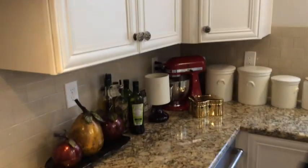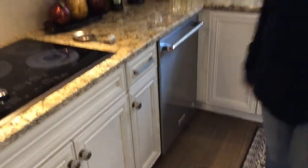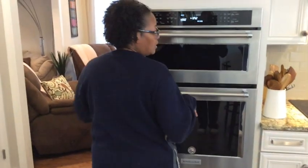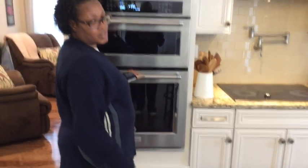This is a dishwasher that was added on, or it came with the house. So these things were standard. A few things we had to upgrade, and so yeah.